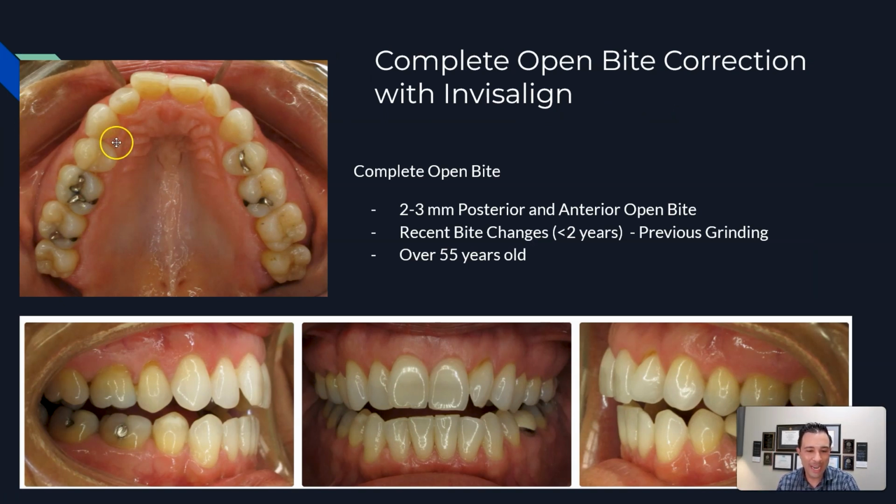You can see we have a little bit narrow of a upper arch. You can see a little constriction in the top premolar area. This resulted in a 2 to 3 posterior open bite as well as the anterior. This patient had recent bite changes within the last 2 years. You can see on the teeth that the teeth used to contact. So if I draw this right here, you can see there's wear on these teeth, and now the teeth don't touch. So the patient in the current position cannot grind their teeth, but previously they could have.